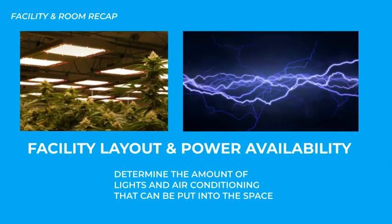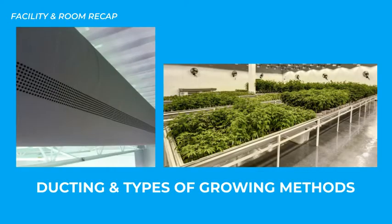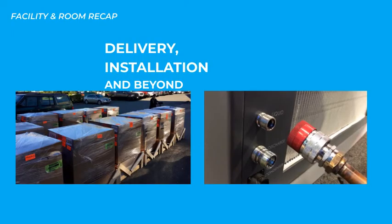Then you can look at a facility layout and power availability, which are intertwined factors, as they ideally determine the amount of lights and air conditioning that can be physically put in the space. Based on that, you decide to go with LEDs or HPS lights, and that layout will affect where the placement of the gear is. Once you know what gear you're putting in place, we can look at different ducting, which we're going to cover in today's webinar, and the growing method itself, be it open space, vertical, or container. Putting everything together, we then look at delivery, installation, and everything in between.